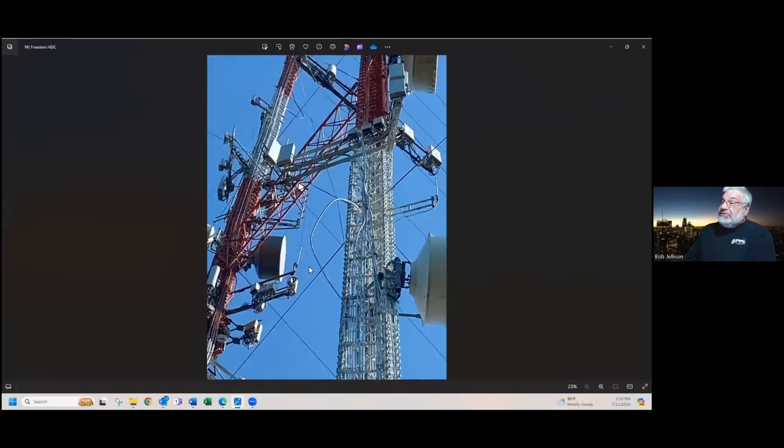And this is Mount Freedom in North Jersey. Like I said, you have all this other equipment on that tower. You may have one antenna system, but if somebody screws up, this is what your system could turn into.